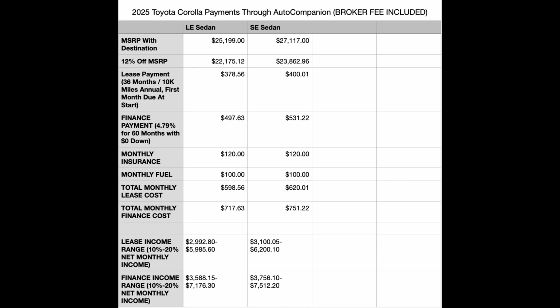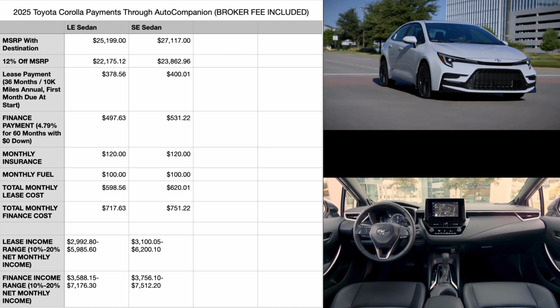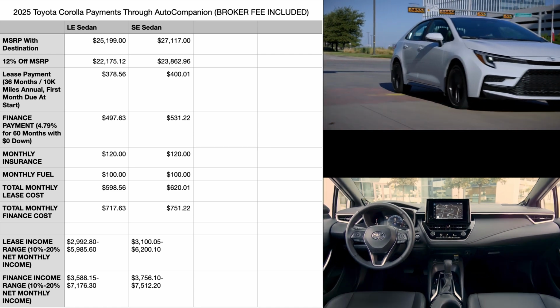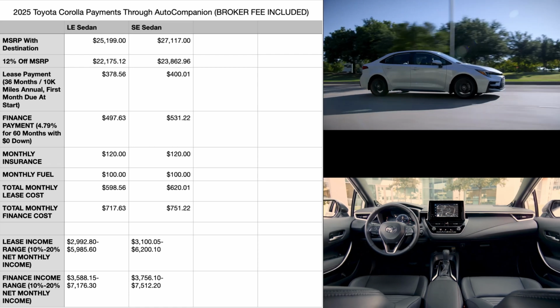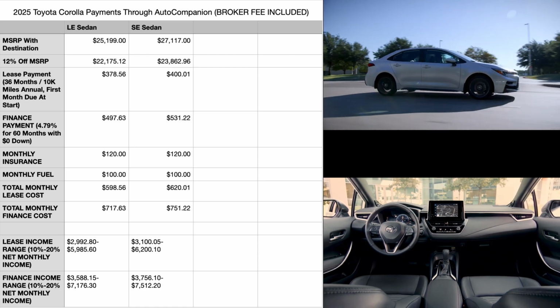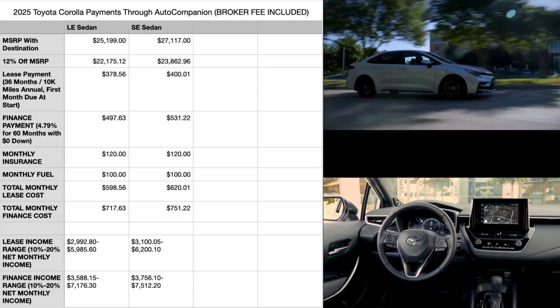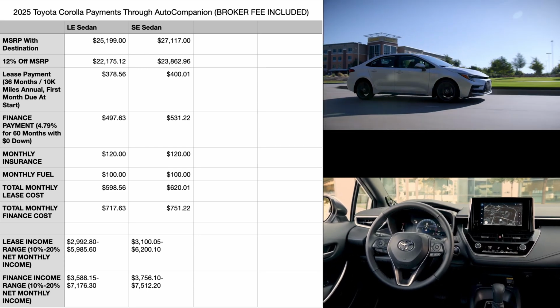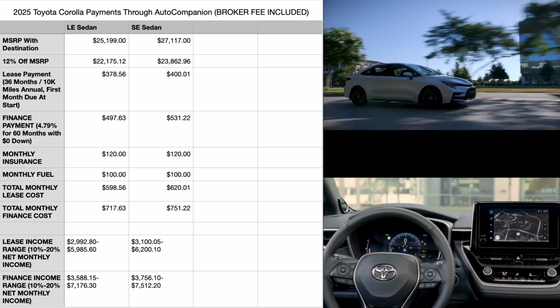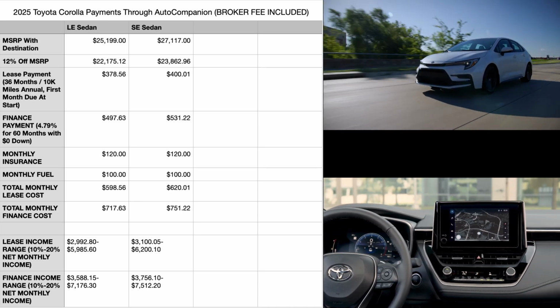That means the total monthly lease cost for a LE sedan Corolla, it's going to be $598.56. So you got to be bringing in between $3,000 to $6,000 in net monthly income in order to afford a base Corolla LE lease. For the SE sedan, total monthly lease cost, it's going to be $620 per month. So you got to be bringing in between $3,100 to $6,200 per month in net monthly income to comfortably afford the SE sedan lease.